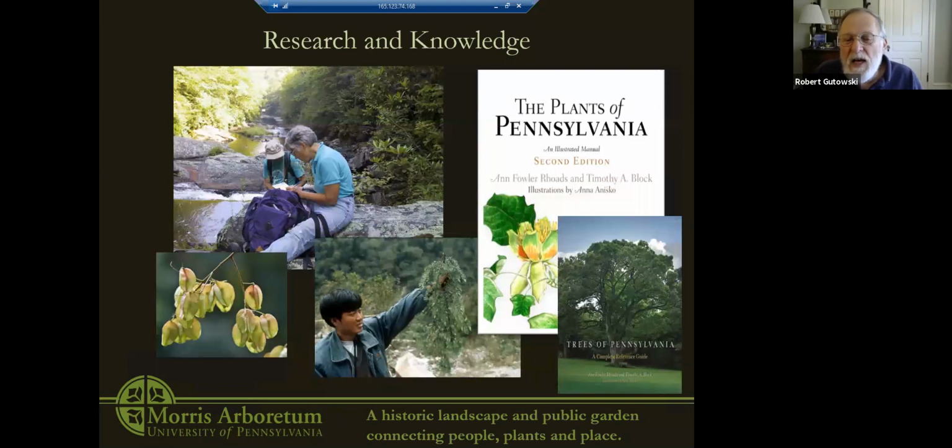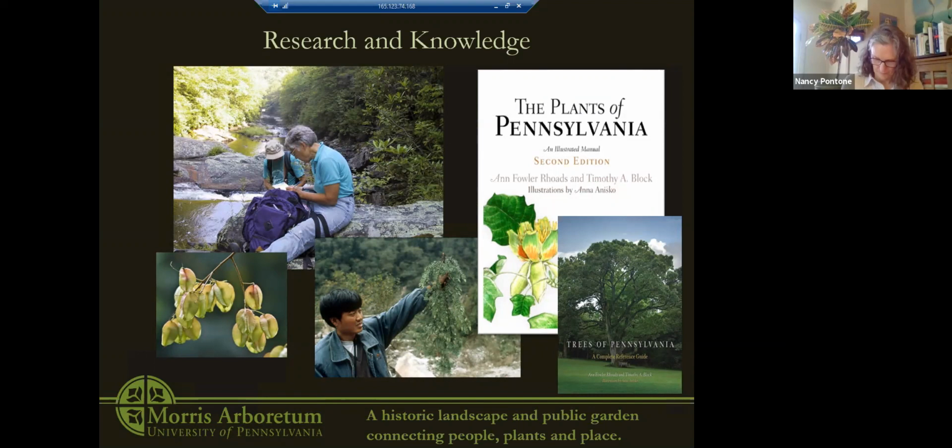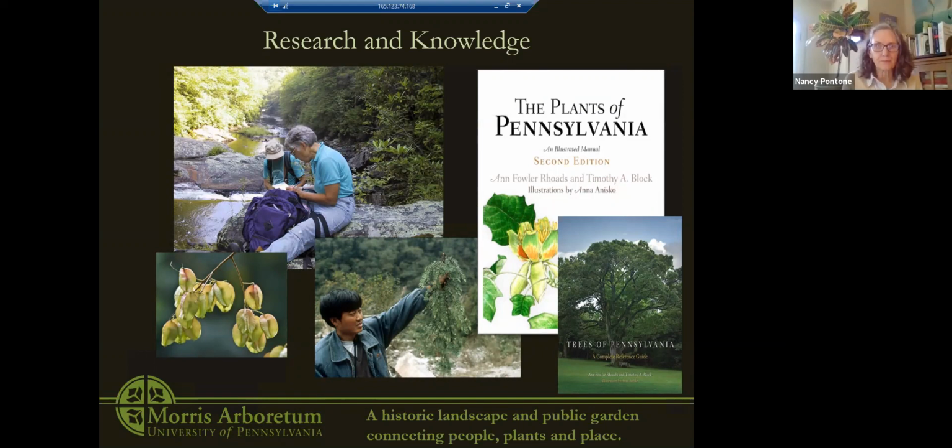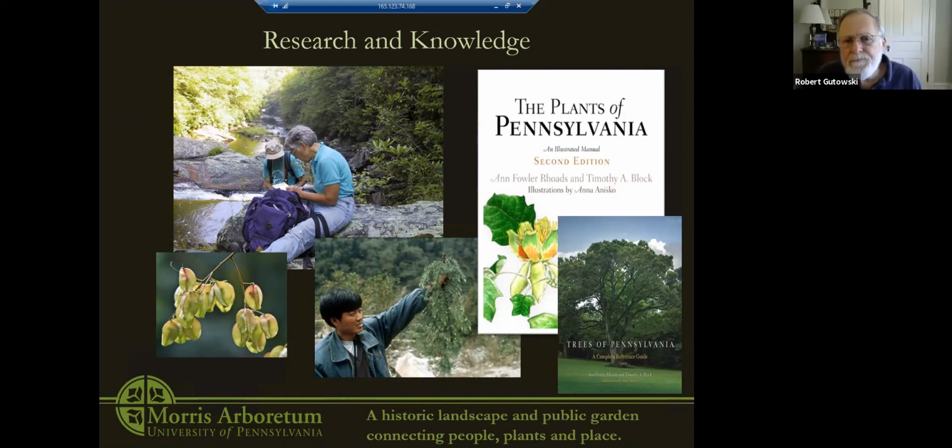Research is a big part of what the Arboretum was founded to do. It's in our will, and the university is a research and education institution. So our research is about plants. Some of it is about how to propagate plants that no one's ever propagated before. And we're this repository of germplasm. I won't go too deep into it, but research is an important part of what we do.